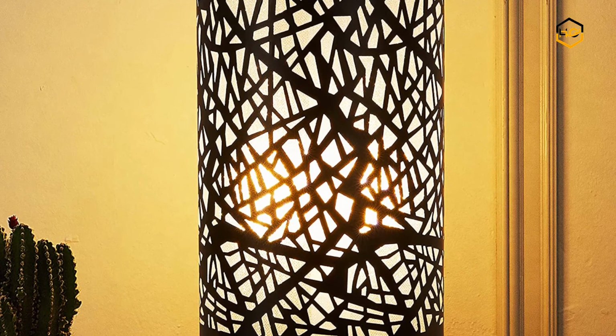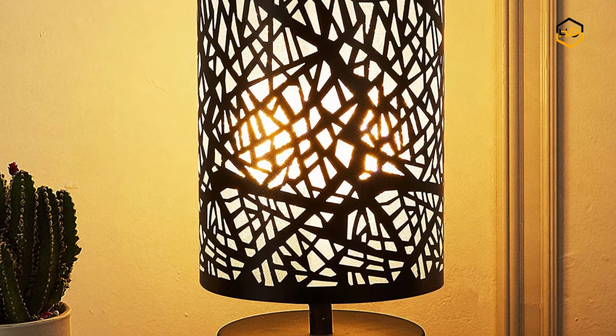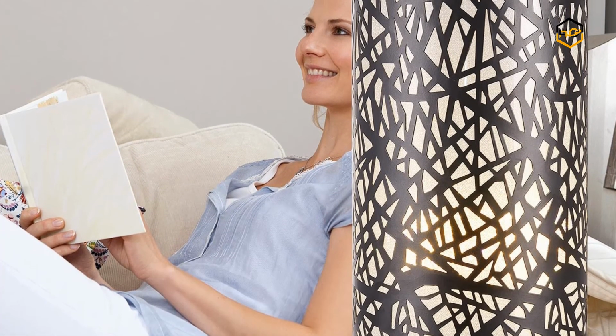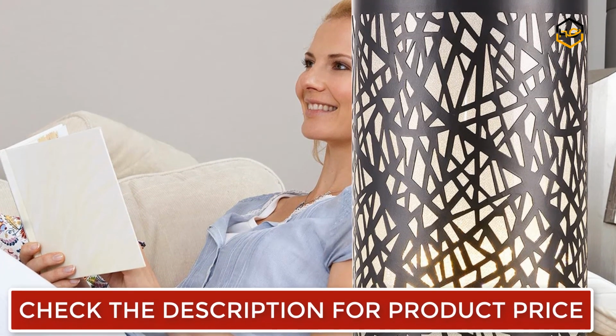At number 1 we have the YXTH Bedside Table Lamp. These bedroom lamps are made of high-quality metal shade and base. It comes with a matte plastic layer inside the lampshade, which makes the emitted light softer and more even for eye protection. This forest-style lampshade is a modern retro combination.